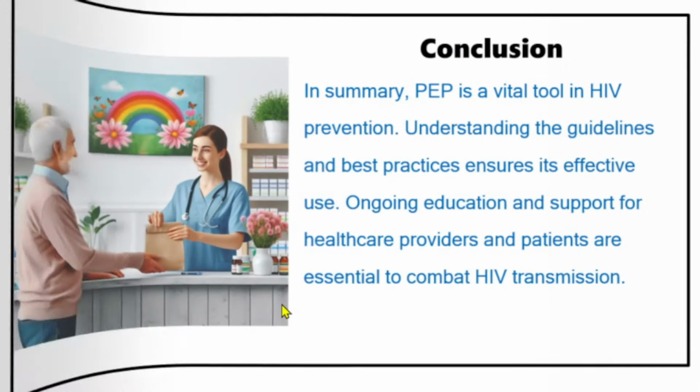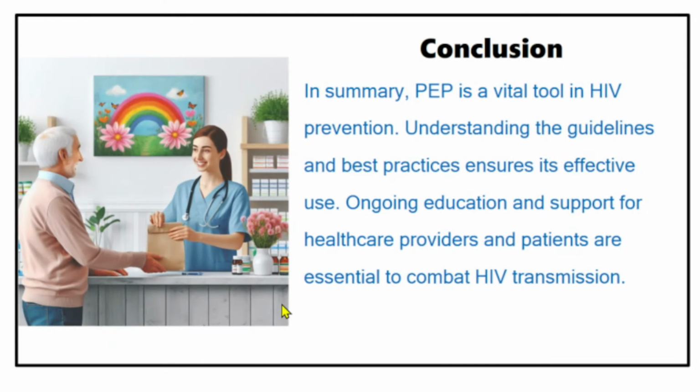So that is about post-exposure prophylaxis of HIV. It is a vital tool in HIV prevention. Understanding the guidelines and best practices ensures its effective use. Ongoing education and support for healthcare providers and patients are essential to combat HIV transmission.